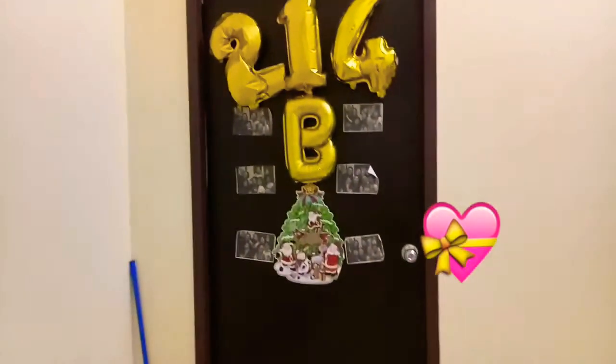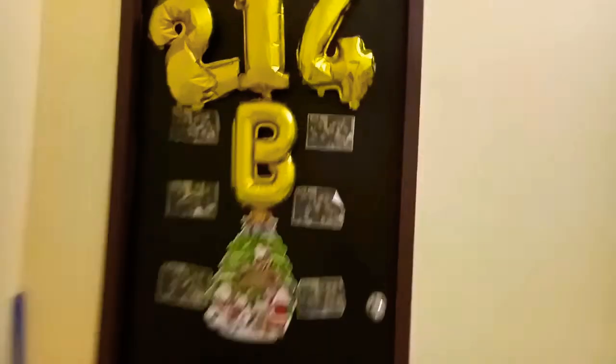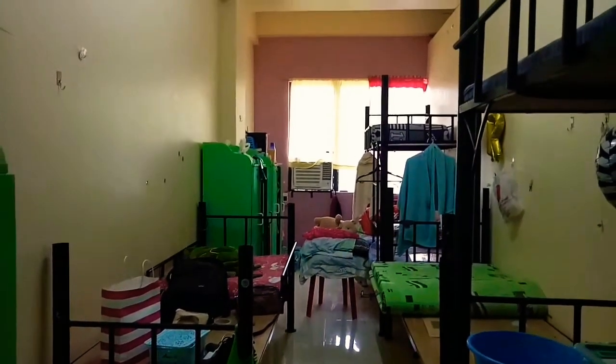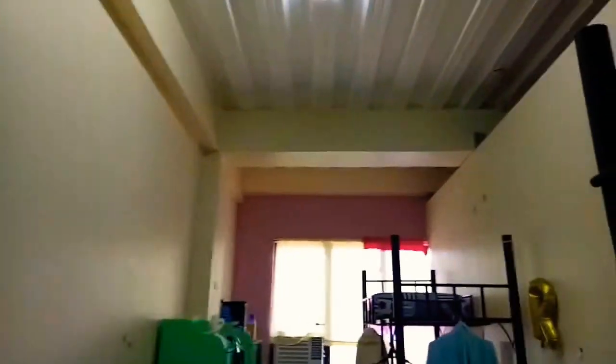This is 214B. Ding! Okay, let's go inside. So, ito po yung room namin. Actually, sa six pack, ito yung pinakamalaki. As you can see, ang dami namin hanger, I mean. I don't know what to call that.